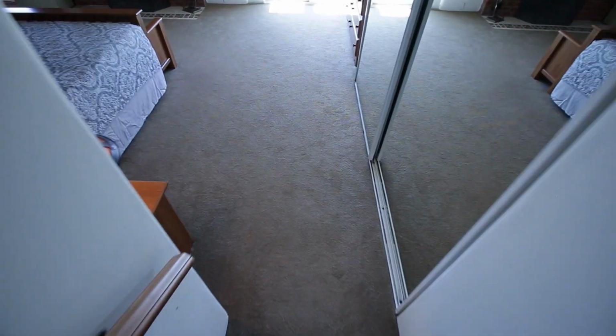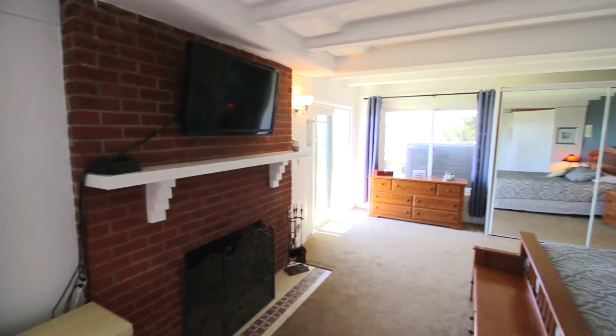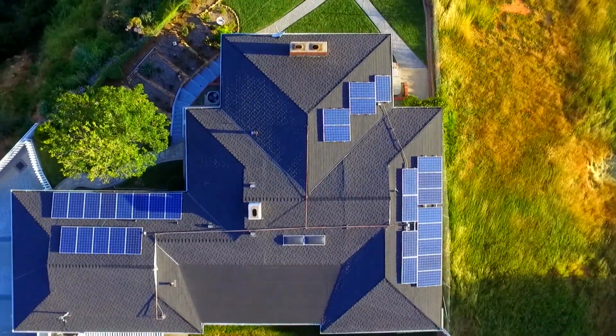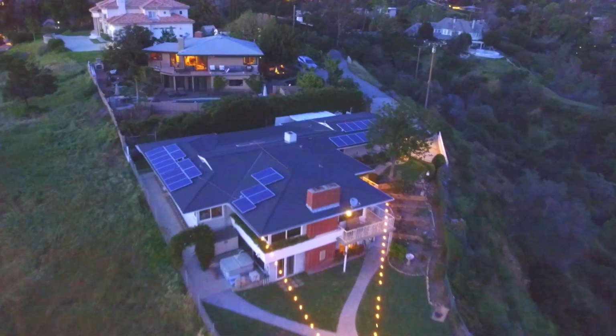Stairs lead down to the carpeted master bedroom, which makes an elegant retreat featuring a fireplace, large mirrored closet doors, and ample windows. Solar panels, as well as a two-car attached garage with built-in shelving and a children's playset in the backyard will leave the visitor of this home wondering, could you really ask for anything more?